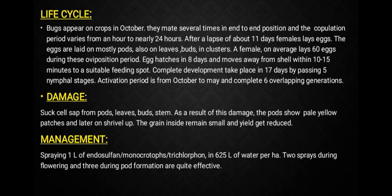Life cycle: bugs appear on crops in October. They mate several times in end-to-end position, and the copulation period varies from an hour to nearly 24 hours. After a lapse of about 11 days, females lay eggs. The eggs are laid mostly on pods, also on leaves, buds, and clusters. A female on average lays 60 eggs during this oviposition period.